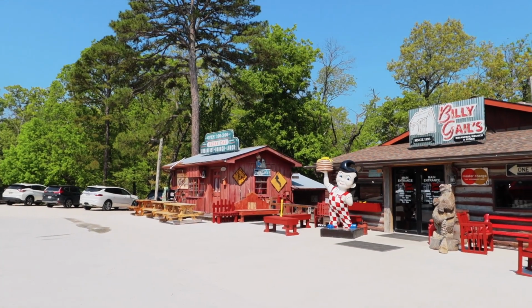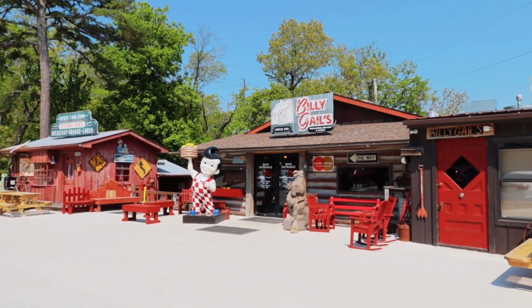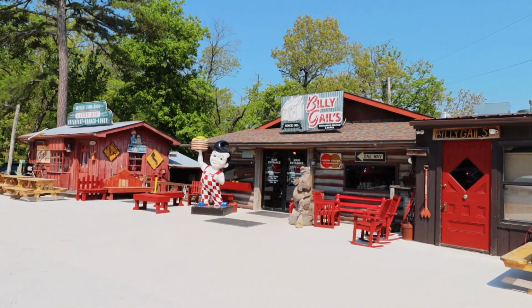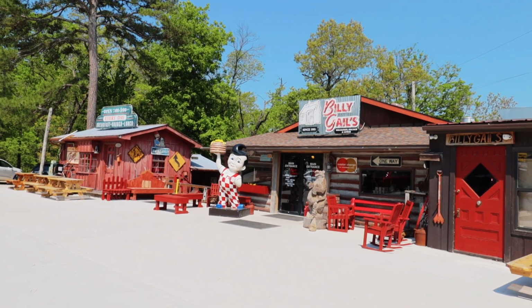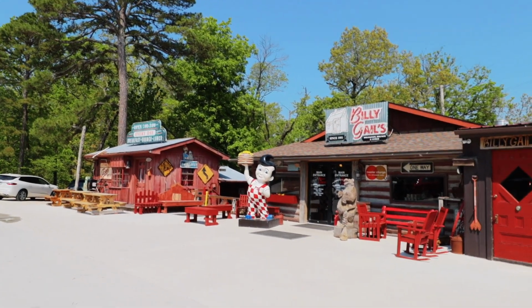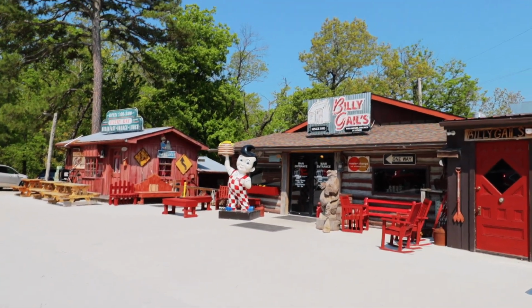Billy Gail's is one of those stops here in Branson that you have to come a little bit early. They open up at 7 o'clock and usually have a line in the parking lot, but they also have opened other locations as a result of their popularity, and I think you'll see why once we go inside. Now, this particular location is open from 7 a.m. till 3 p.m. every day, and they do breakfast, brunch, and lunch.